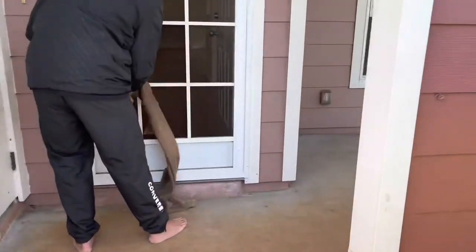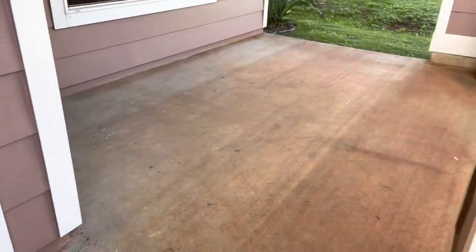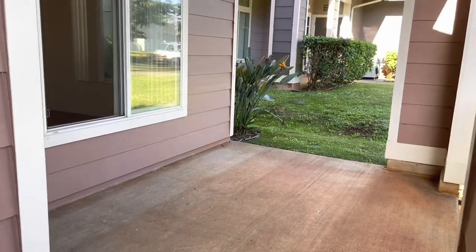So this is our front porch. It's a good size. We had a six-seater there, so there's a good amount of space.